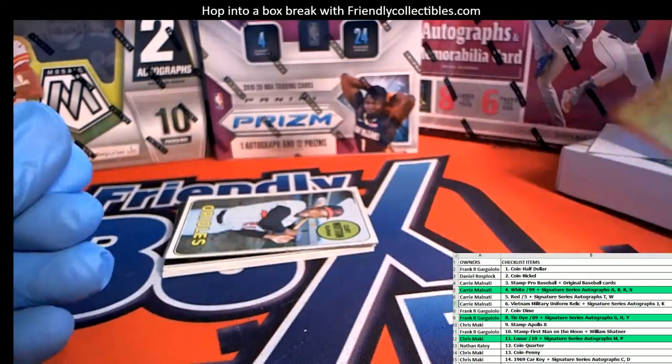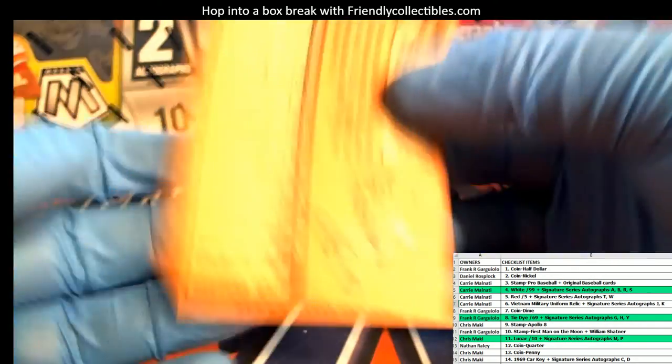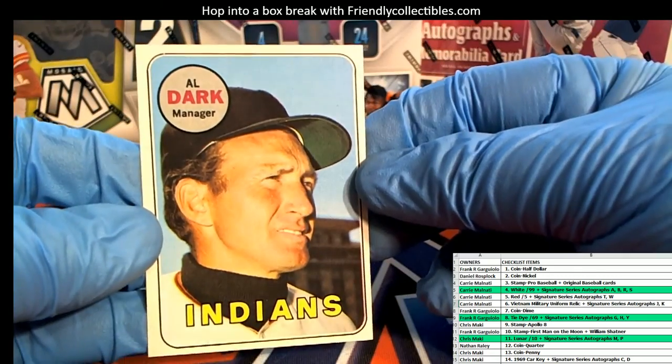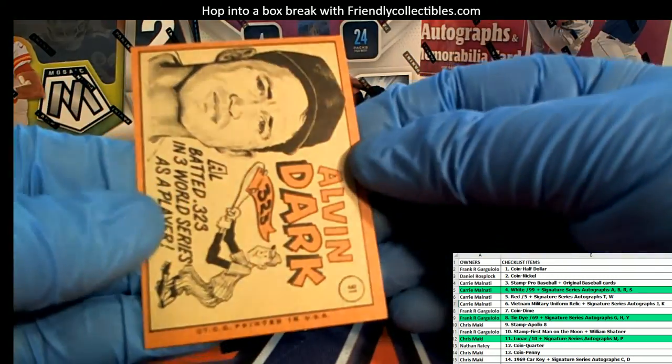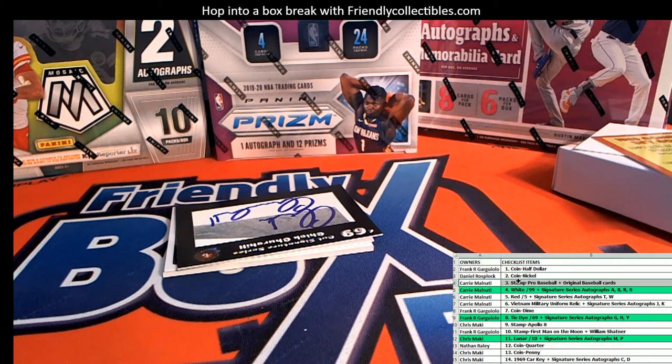Bounty, it talks about right here. Here's two 69 baseball cards. You got Curt Motton right there. You got old Al Dark. All right. Very nice. Al Dark. Carrie M, that's coming out to you. Carrie M. He was here earlier. Two nice 69 baseball cards. Yeah, he was here earlier tonight.